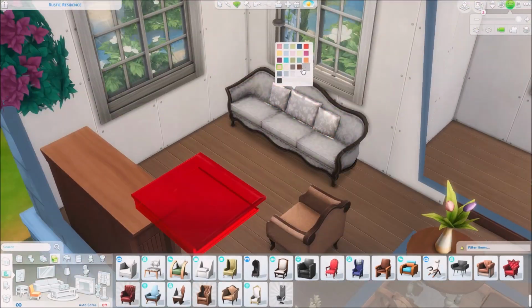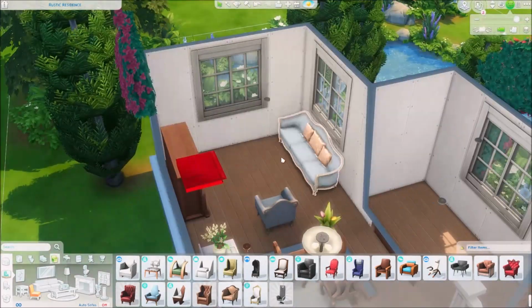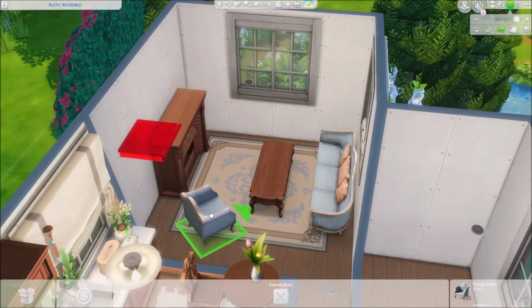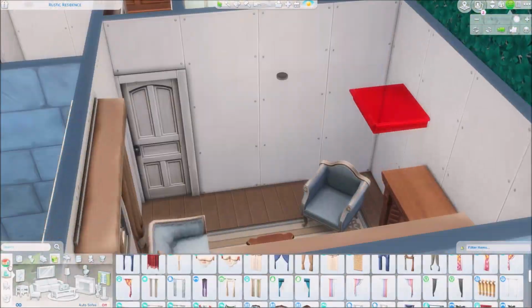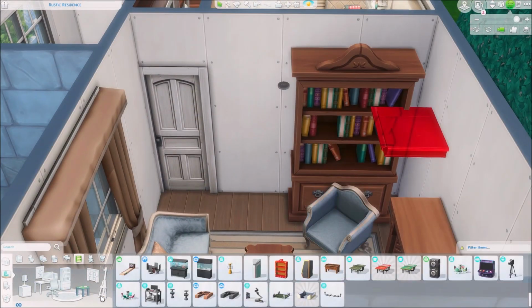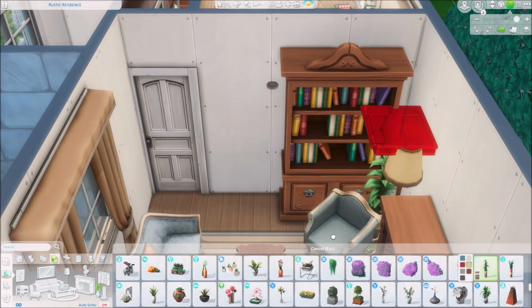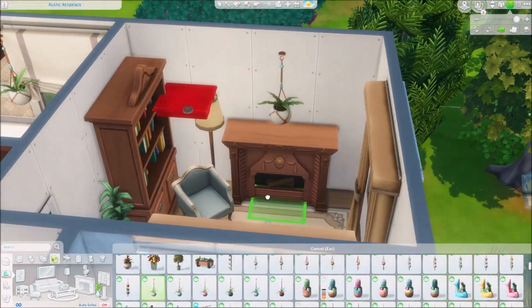So for the living room of this build, I think that it turned out very cozy, and I like that it is not super big, it's quite a small room. I ended up using this base game sofa and armchair, and I think that they look quite cute in there. I actually used quite a lot of base game items, and I was surprised by that, because usually I don't use that much base game, but now I felt like it, so I used a lot of base game, and I'm very happy with how it turned out.